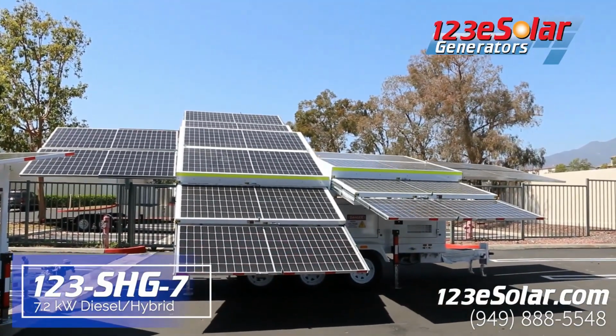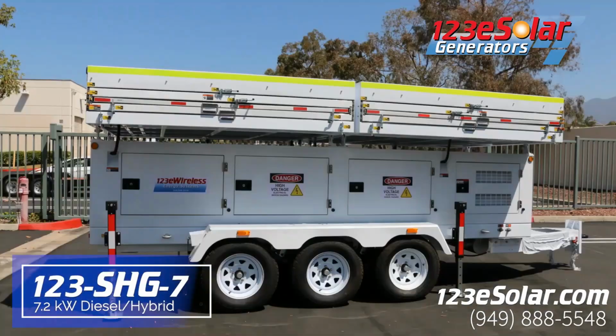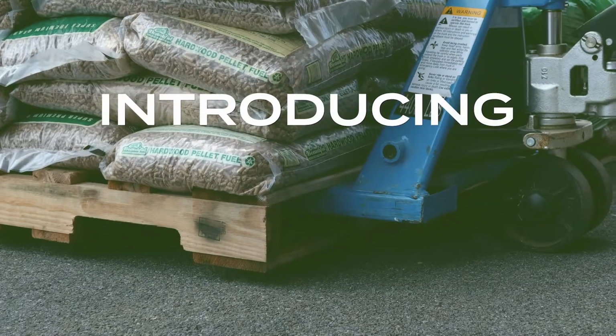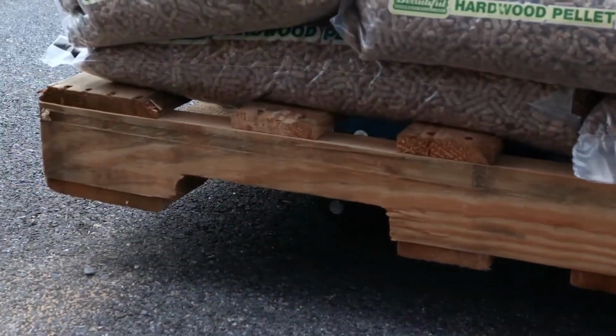The perfect solution for disaster, telecom, farm, and construction. The FlatTrack equipment trailer is a new innovative equipment trailer designed to allow trailer owners to overcome some of the existing challenges they may experience with standard equipment trailers.